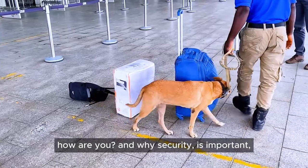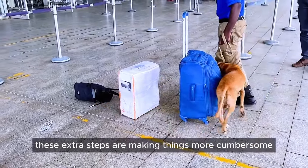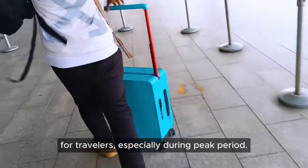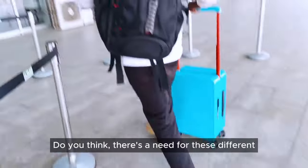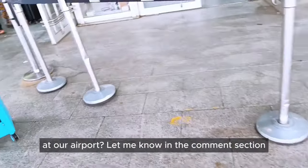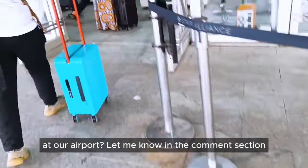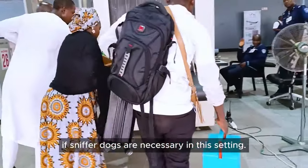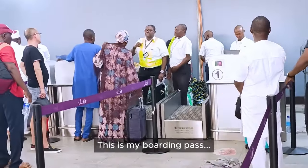And while security is important, it feels like these extra steps are making things more cumbersome for travelers, especially during peak period. Do you think there's a need for these different layers of security checks at our airports? Let me know in the comment section if sniffer dogs are necessary in this setting. This is my boarding pass.